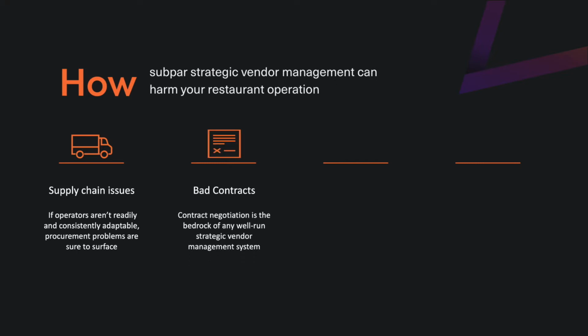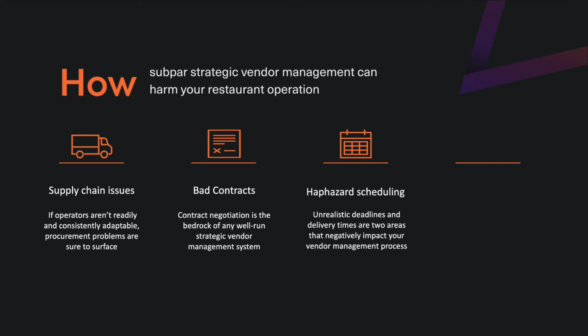Bad contracts. Contract negotiation is the bedrock of any well-run strategic vendor management system. Without solid data to illustrate your side of the story, it's going to be hard to leverage contracts in your favor. Haphazard scheduling. Unrealistic deadlines and delivery times are just two areas that negatively impact your vendor management process. And many issues are a domino effect. For example, without an accurate accounting system in place, it's easy to misfire with deadlines and procurement.